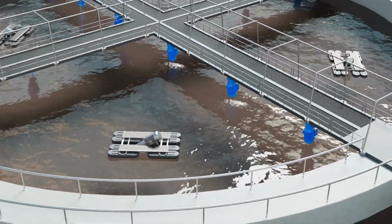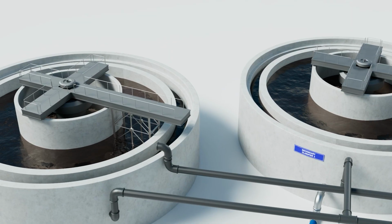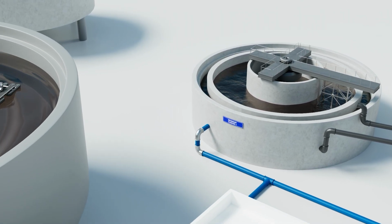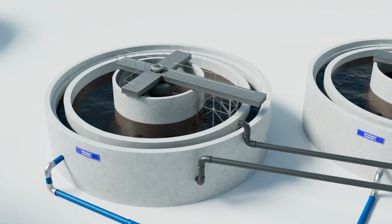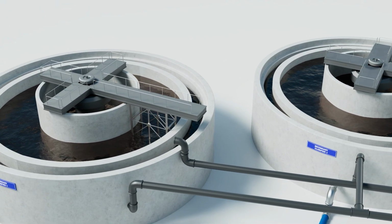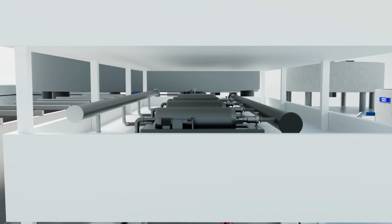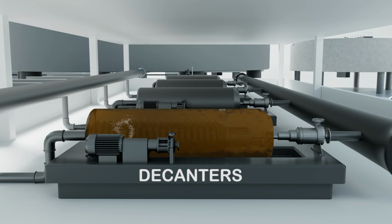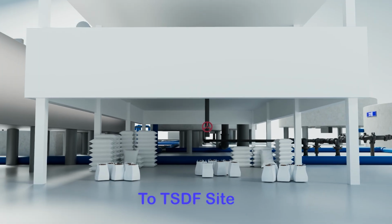The effluent, rich in mixed liquor suspended solids, MLSS, then flows into secondary clarifiers, where the suspended solids settle. Activated sludge is recycled back into the aeration tank, and the clarified effluent moves to the tertiary treatment stage. After primary treatment, the primary sludge is pumped to a decanter for dewatering. The dewatered sludge is transferred to a storage facility, and the centrate is sent back to the collection tank.